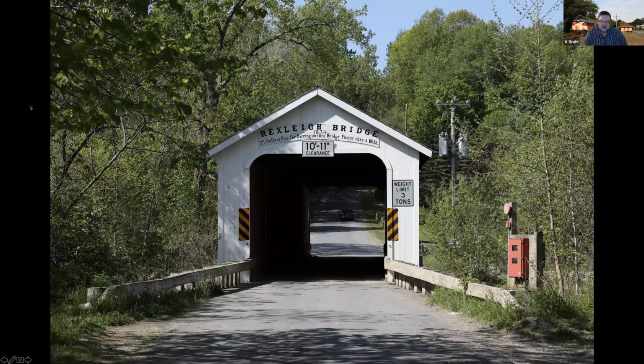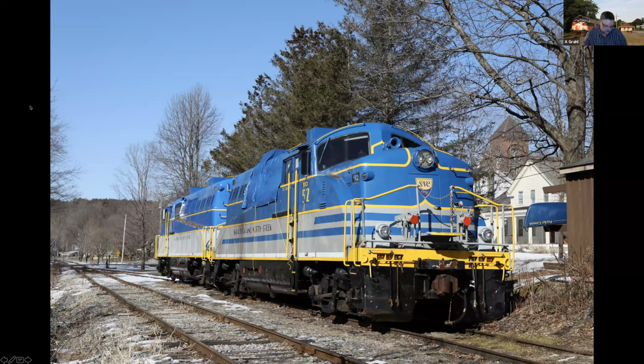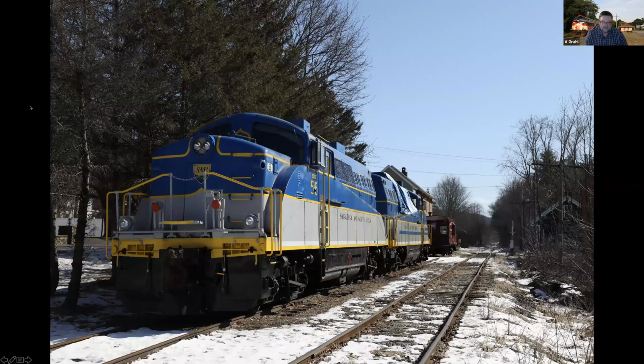Further down the line, this is Shushan, and these are former Saratoga North Creek BL2s, which sat here for quite a while. They were recently sold to the Hoosier Valley Museum in North Judson, Indiana. One of them is pretty close to operation from what I read, but they did sit here in Shushan for a while, the other direction.